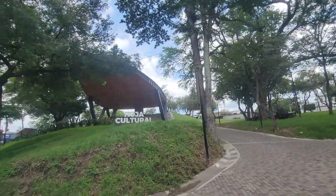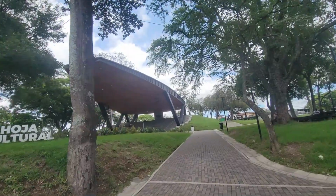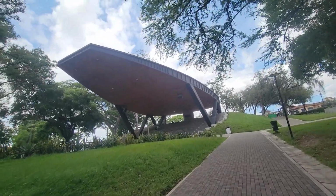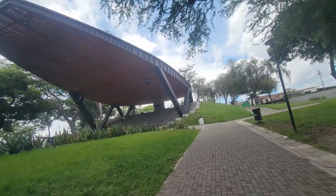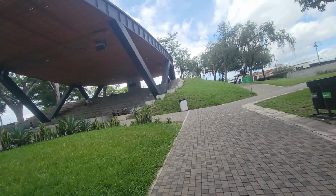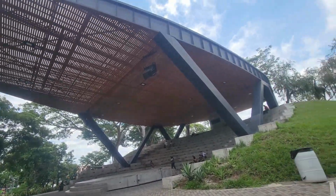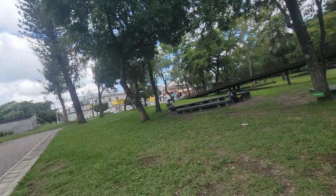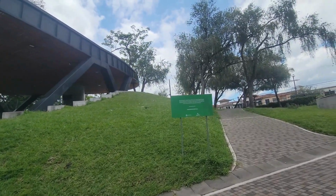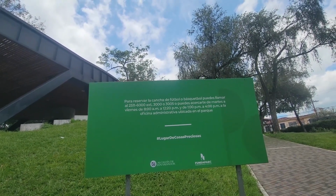Hoja cultural, the cultural leaf. Cultural, I don't know what that'd be. Ooh, looks like it's a performance hall. Must have good acoustics from the ceiling constructed above it. There's girls. Yeah, nice. Doesn't look like there's any performances happening now. There's some information about the football field. I'm not sure why it's so far away. To reserve the football field or basketball, you have to call these numbers. Yeah, okay.